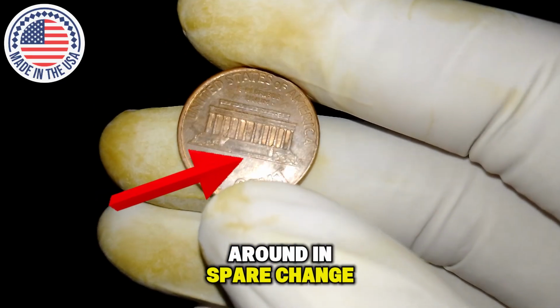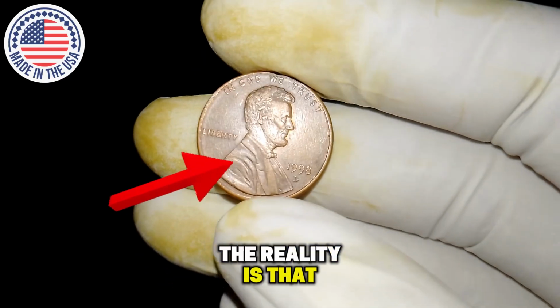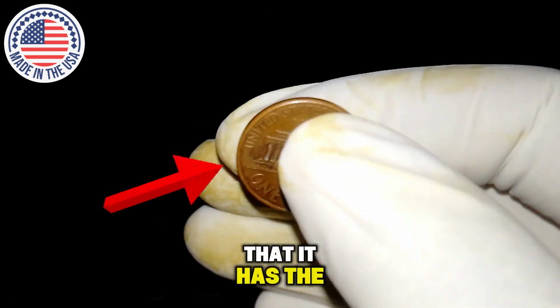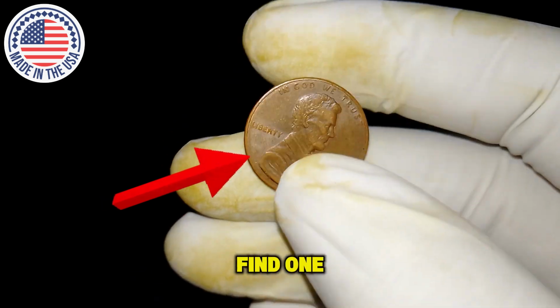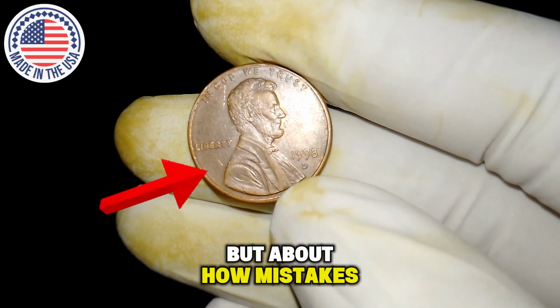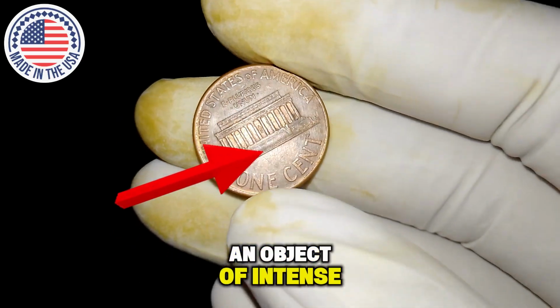around in spare change jars or be used in vending machines, the reality is that this coin has become a legend in numismatic circles, a treasure so rare that it has the power to completely transform the life of whoever is fortunate enough to find one. And the story of this coin is not simply about its monetary value but about how mistakes, quirks, and historical context can combine to create an object of intense desire.